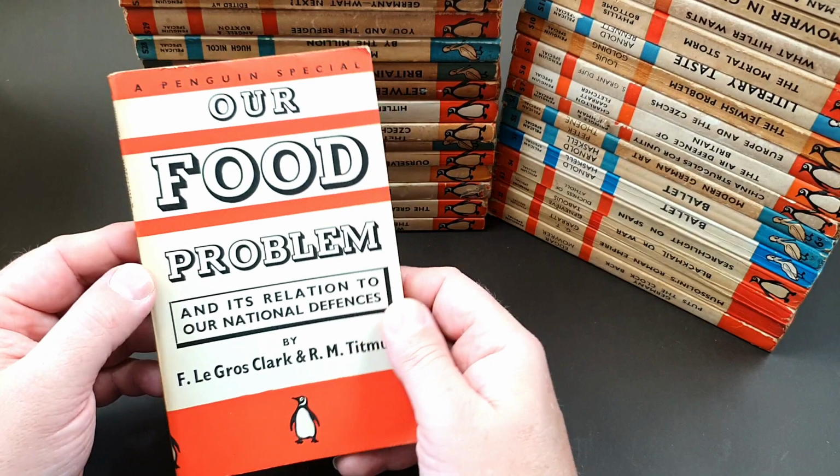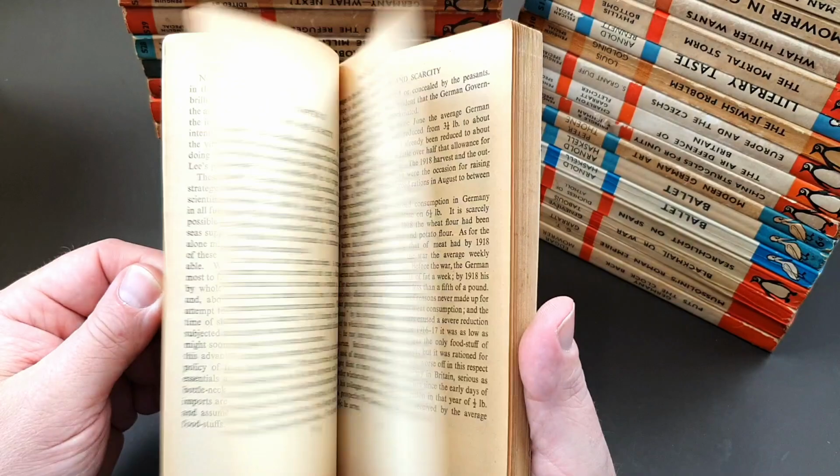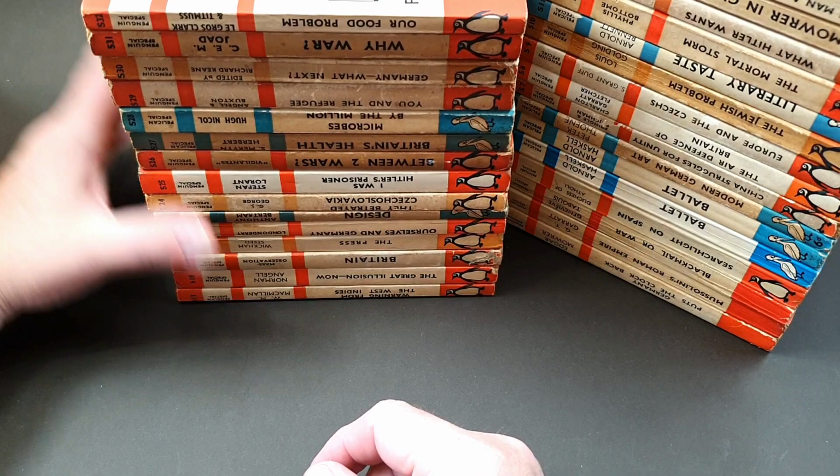32, Our Food Problem and Its Relation to Our National Defences. So obviously, as well as paper rationing, we were starting to get food rationing as certain commodities weren't able to get to the British Isles. So this is the start of the nation having to change the way it thought about food production and the increase in, of course, growing your own.